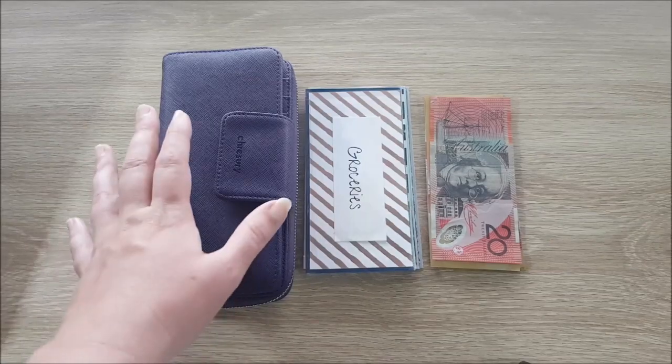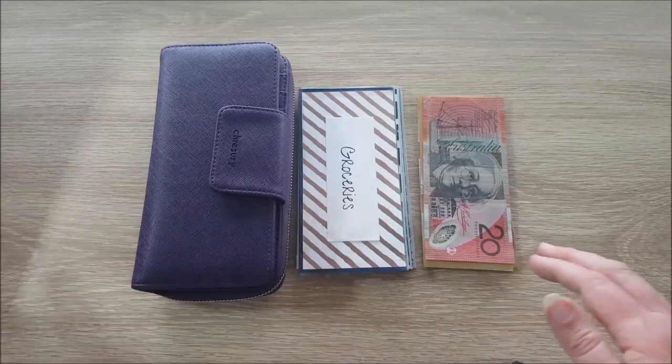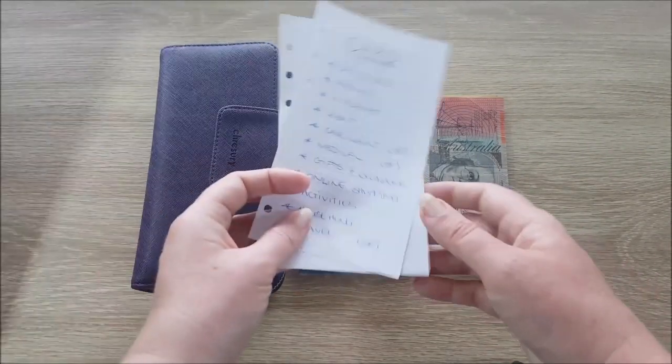All right, but let's talk about February and what's happening in our cash envelopes for February. Okay, so this month we are doing a spending freeze as part of our February mini savings challenge.